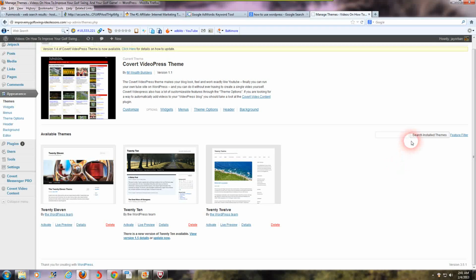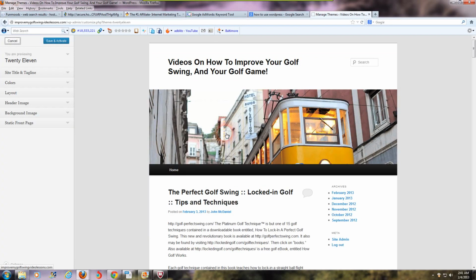And they're going to give you options. They got this one right here, 2011, 2010. Search installed themes. And you can do a search, and they're going to pull up a bunch of different themes for you. We'll look at this one. I'll show you how these different themes would kind of look.